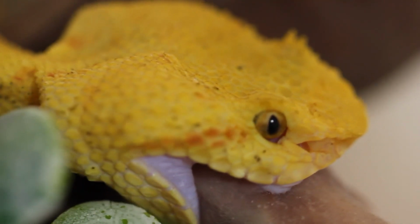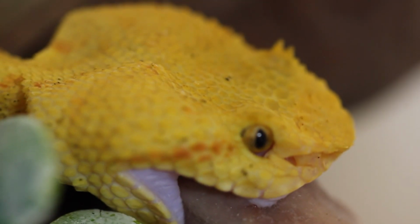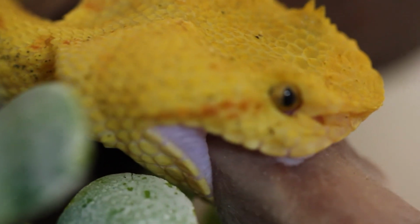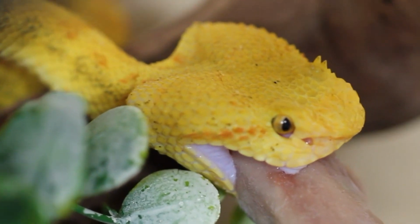Same with this snake, which is an eyelash viper. The difference between this and the variable bush viper, although they're very similar, coming in many different colors, being arboreal. The eyelash viper is a pit viper. Variable bush viper is a true viper. They just have nostrils. They don't have those heat-sensing pits.